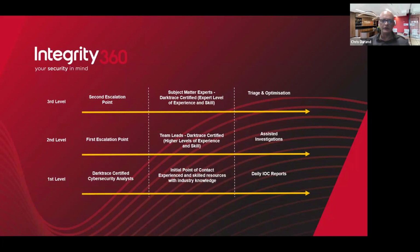And then the third level is also the second point of escalation. This is also where our subject matter experts provide the triage and optimization sessions. So typically we do a once a month triage and optimization session, and that can take a number of formats. We could, for example, focus on triage and identify the biggest areas of risk where your vulnerabilities lie, and we'll make recommendations as well.